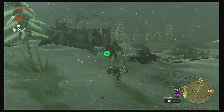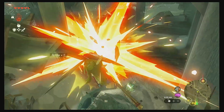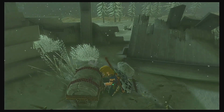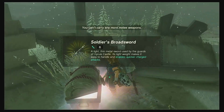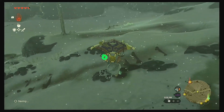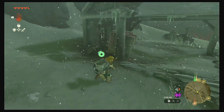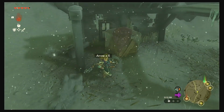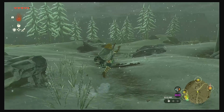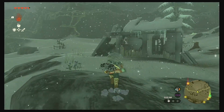Now, as for anything else around here, the boxes, those could contain useful items. Ooh, another chest. What is it? Soldier's broadsword. I actually don't want that, honestly. We could probably make a really powerful weapon if we fused it with the soldier construct horn too, but I don't think it will do that. There's lots of good loot. Honestly, mostly arrows is what I'm after. Arrows are really good. And if you ever encounter a really good, powerful boss, arrows are always the way to go.